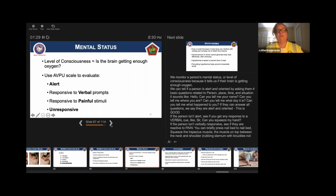All you're really trying to do is see if they react. If a person's unconscious and they're not reactive to any of those stimuli, then we would say that that person's unresponsive. It's really critical that you guys understand what these words are because you're going to be communicating with the first responders. And you're monitoring for changes in mental status, particularly declining mental status.